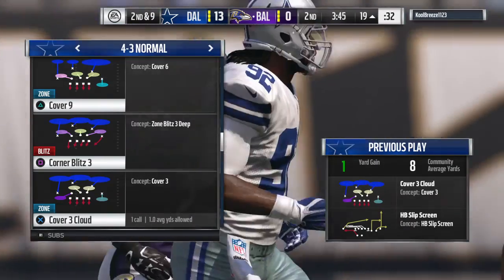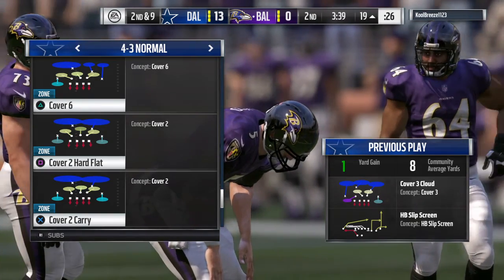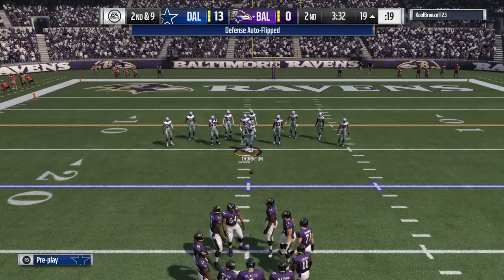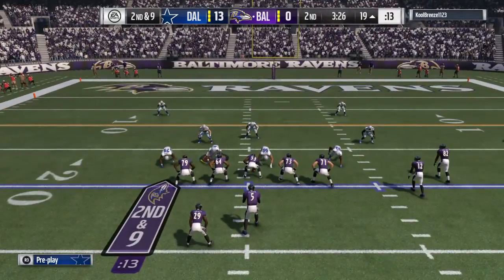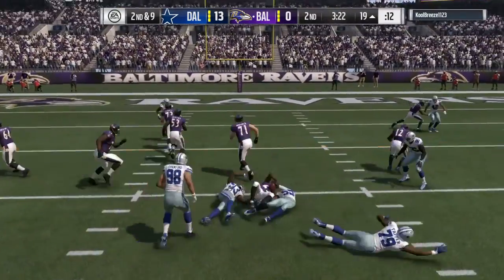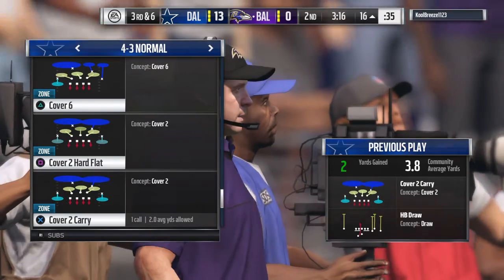So many things have to come together just right for a screen pass to break for big yardage. The blocking, the timing of the pass to the runner, everything has to fit together just right. But on that play, the defense was able to disrupt things and hold it to a short gain. On 2nd down, Forsett, and they'll get him down right around the 16. Just a couple on the ground there, and that's going to bring up 3rd and about 6.